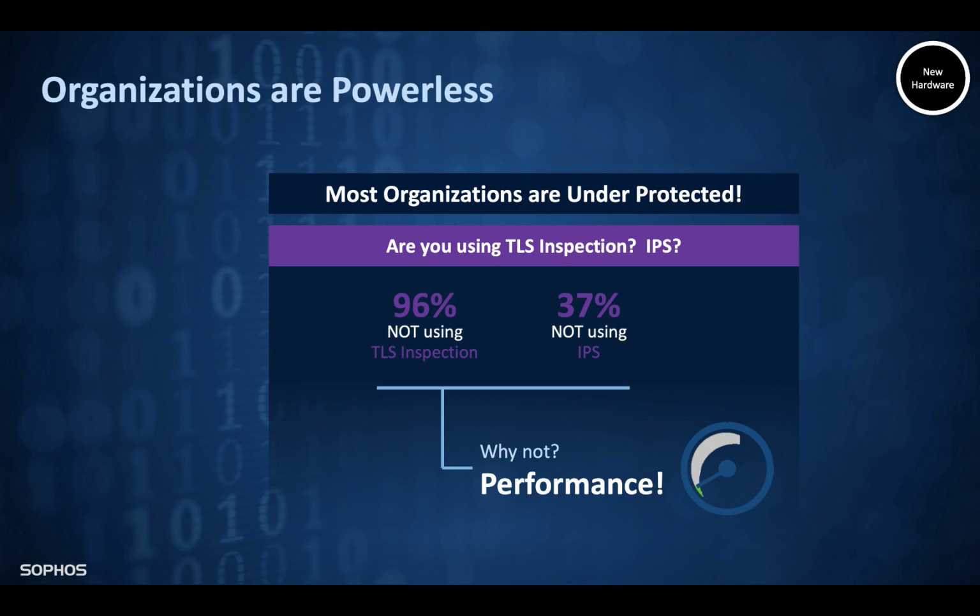In a similar vein, over a third of customers don't enable IPS on their firewall, which is another essential network protection technology. Again, citing performance impacts as their top reason for going underprotected. The bottom line is that the majority of organizations are choosing to run underprotected to maintain an adequate level of performance on their firewall.